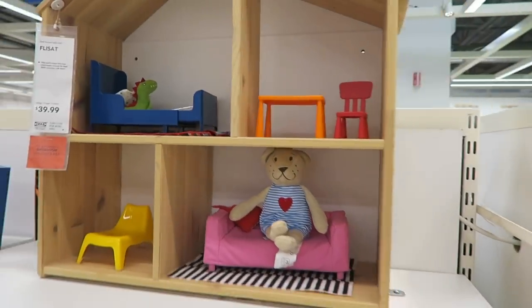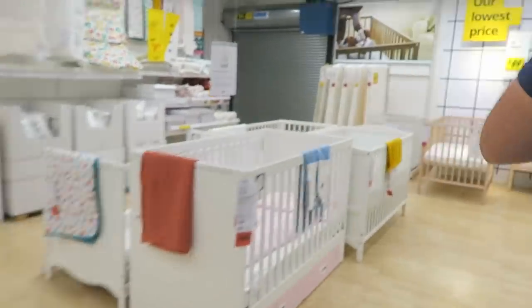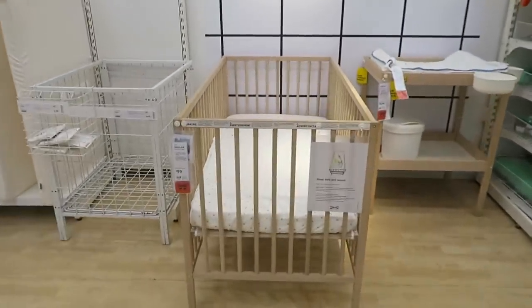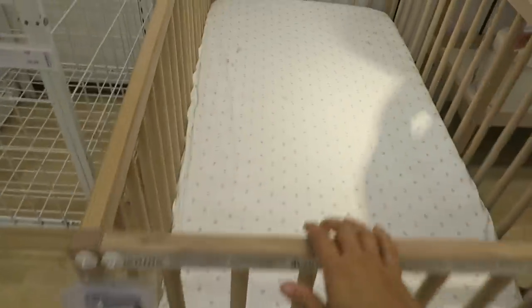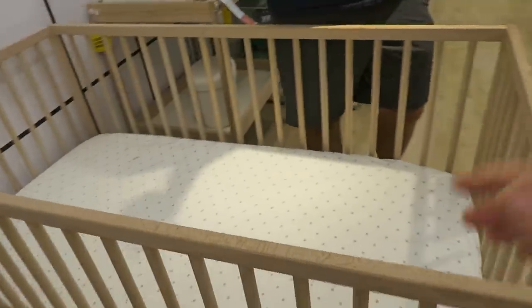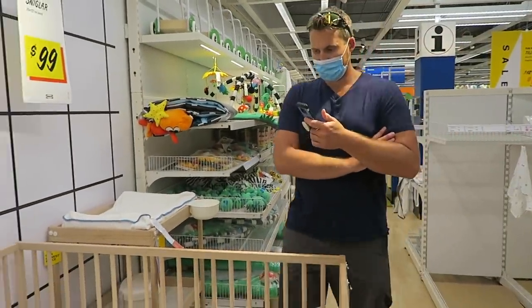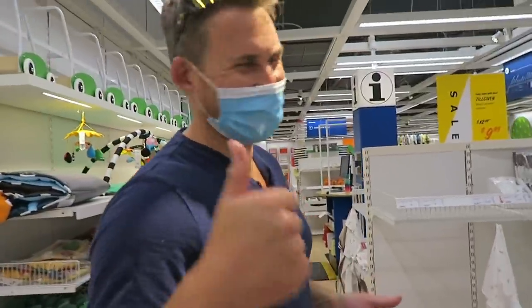Oh, little dollhouse. That's a very basic one. Matt says there's cribs over here. I'm thinking it's low because you're saying all. Don't you wish I would just get this one that's only $100? Yeah, I didn't realize how low cribs are. Like, pretend you're putting a baby in, Matt. That's not how you put a baby in.